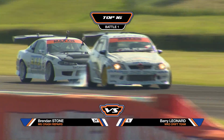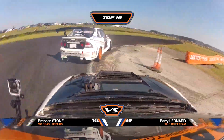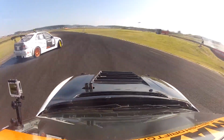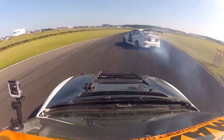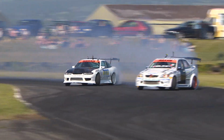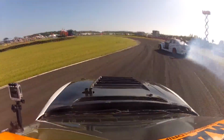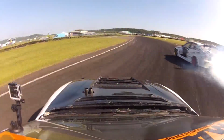So we're into our next battle, and we've got Brendan Stone all the way over from Ireland, and friend and Team Wicked driver Barry Leonard there in the 180SX, chasing Brendan Stone as he drifts his 2JZ Altezza around the Pembrey circuit, showing exactly why he qualified in first place.